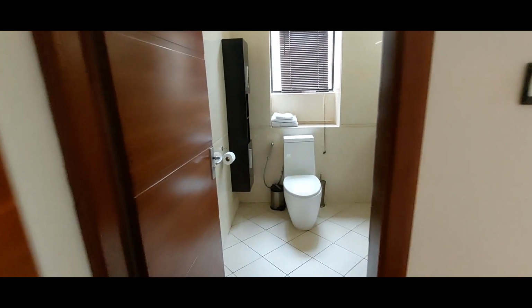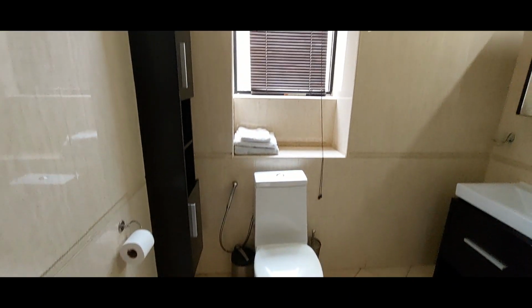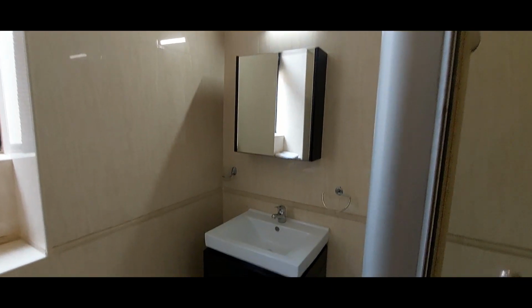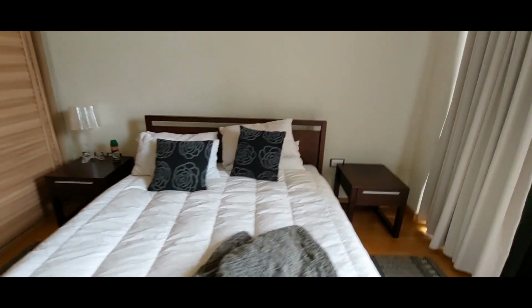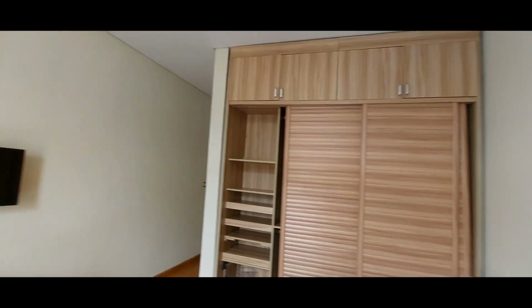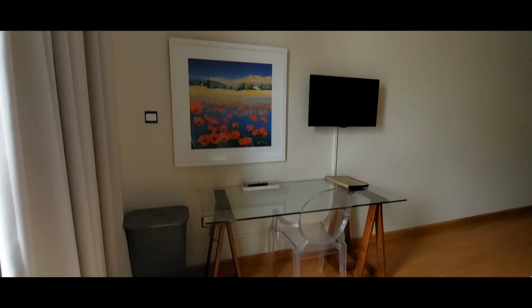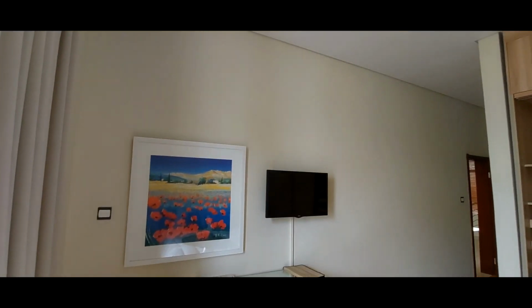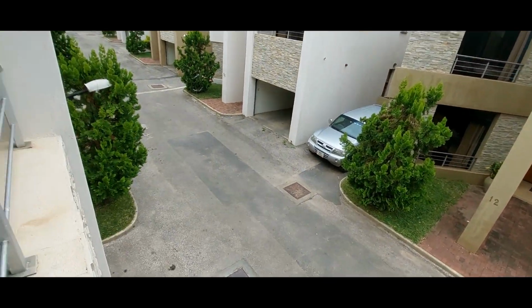We'll start with this one. Here's the bathroom. We have a shower here, toilet and a sink and mirror. Next, let's look at the bedroom. There's our bed. Storage space there. And our dresser. Oh, desk. Kept ready for work. TV. And the balcony here, overlooking the front of the complex.